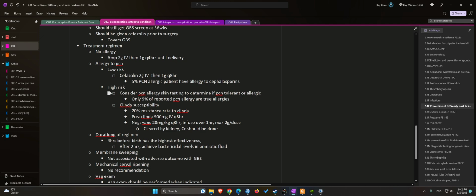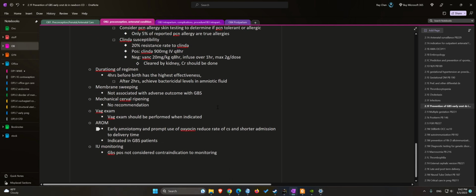Vancomycin is cleared by the kidney, so creatinine should be done. Duration of the regimen: 4 hours before birth has the highest effectiveness. After 2 hours, the body does achieve a bactericidal level in the amniotic fluid.